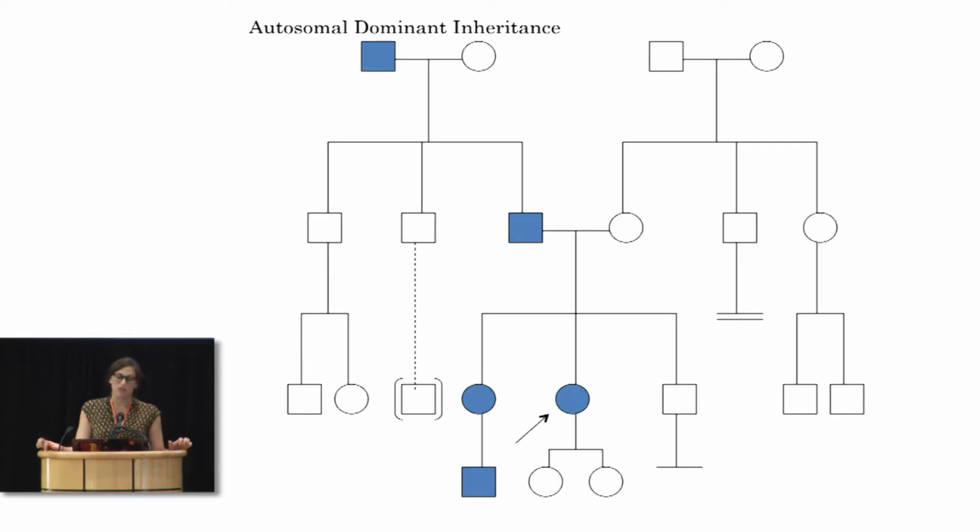This is what we might see if we're looking at a family history of CMT in a dominant form. So you can see that every generation is affected. You can see that it doesn't matter if a father is passing on to a son, or a father is passing it on to a daughter, or a daughter is passing it on to a son. Any combination of that can occur. It's also possible to be the first person affected in the family with a dominant condition, and then the pedigree would look very different. I guess I should say squares are males, circles are females.